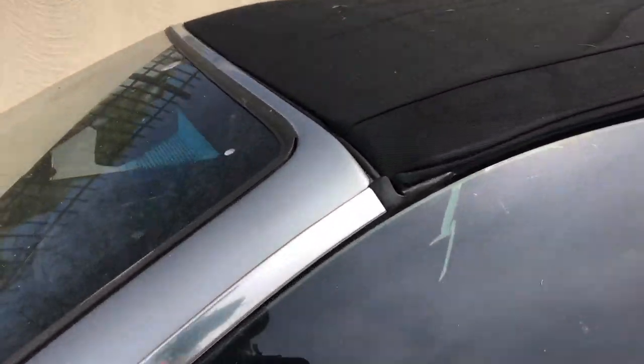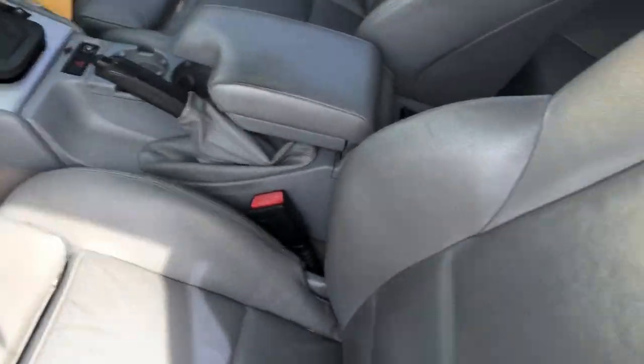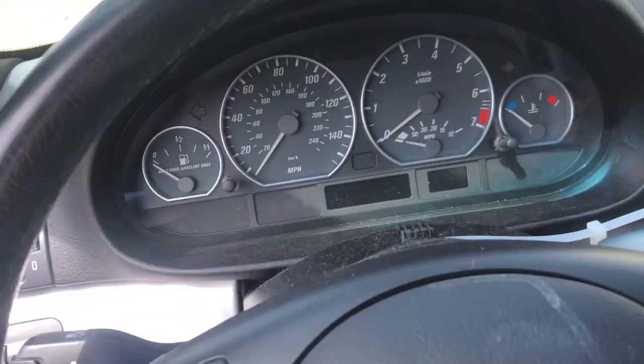And I don't know why this is like that. Why is that like that? That's kind of weird. Okay, so let's get in this one. We'll see how she does. We'll show you the inside. I haven't touched this one. I've had my focus on other cars. So let's just see how she does.